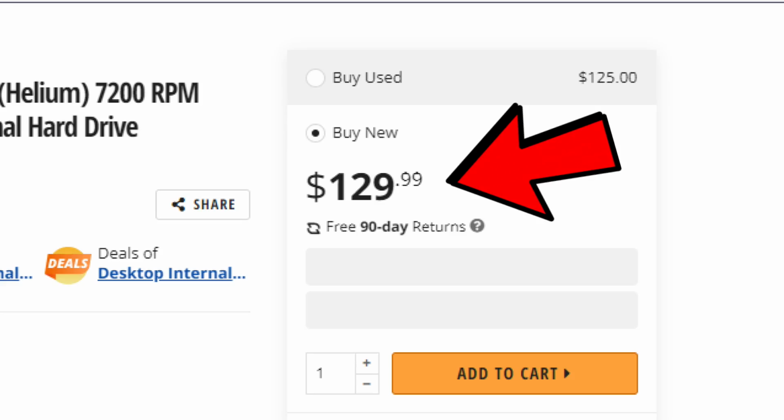Now you might be wondering, how much is this actually going to cost me? Well, it's listed at $129, something like that, plus tax on top of it too. It's like $137 for 10 terabytes of storage.